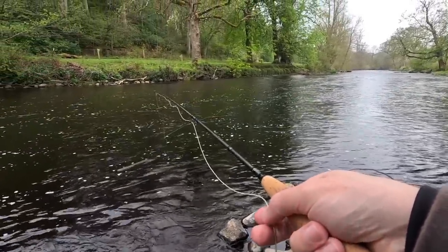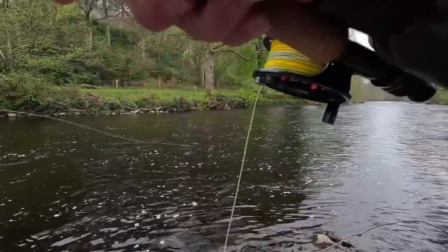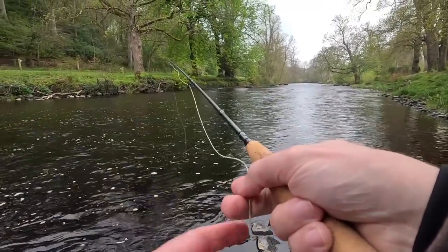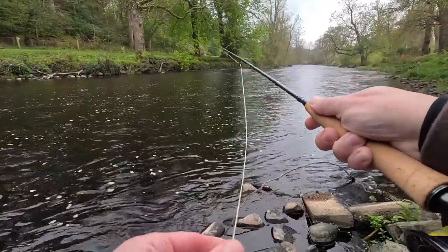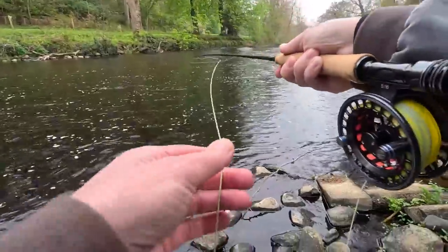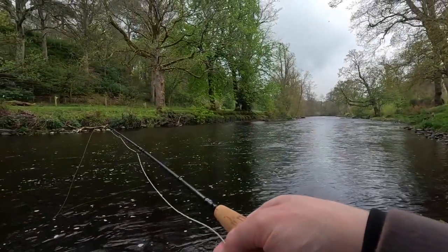Right up the middle here, so there's fish right up the middle. Oh, there's a nice fish there, just in front of us. It's quite awkward to cast because it's right there. I've got no back cast here, and the light's quite hard to see. Must be coming over it.